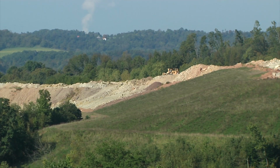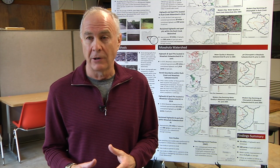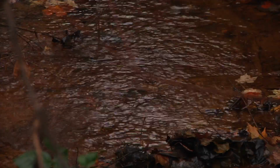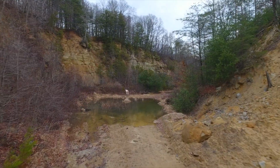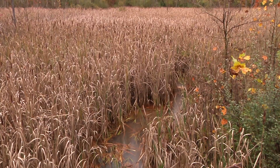There were 3 permits issued by the state of Ohio to Oxford. They all involved remining activity. The permits straddled both the Monday Creek and the Rush Creek watersheds. So that's the reason why we chose the 2 together. We found more evidence that remining does mitigate problems out there, including acid mine drainage and highwall spoils. Not only were 20 miles of highwall eliminated and over 470 some acres of strip mine spoil banks and pits eliminated, but there was also a noted improvement in the water quality, similar to what we saw in Duck Creek watershed.